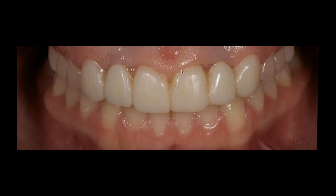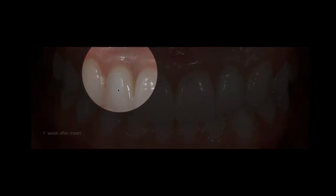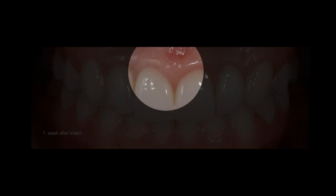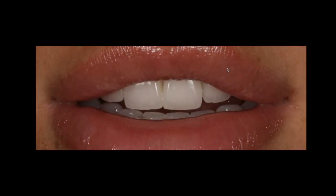So again, managing your case, should we have placed the implant? I'm not sure. But in the end, we wound up doing a veneer, a PFM, a veneer, a veneer, a PFM, and a veneer. Will she ever have perfect tissue? No, definitely not. She needed a graft, a bone graft and a tissue graft, but she got better tissue and it looked pretty good. And as time went on, 3 weeks after insertion, you can see that tissue is getting better and better and healing. And today, Jess is probably in her 20s and I think she works in the dental field still. So it's kind of nice.